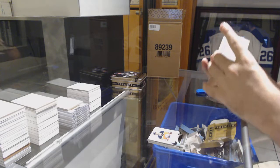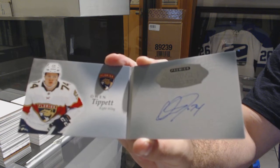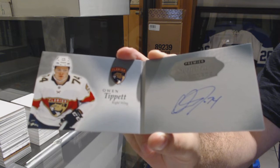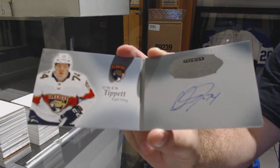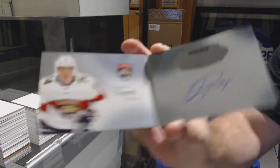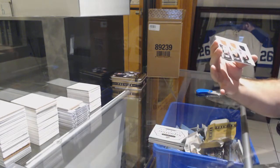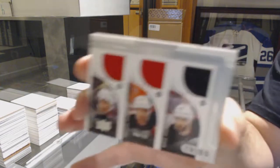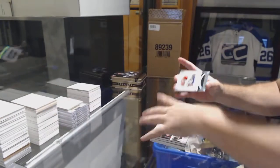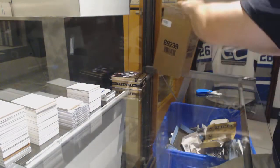Technically last spot mojo booklet, Owen Tippett. Booklet auto, Owen Tippett. Triple jersey for the Devils, the 75 of Marcus Johansson, Taylor Hall, and Kyle Palmieri. And Montreal, Victor Mete rookie jersey. Now I just need to get the other ones for you.